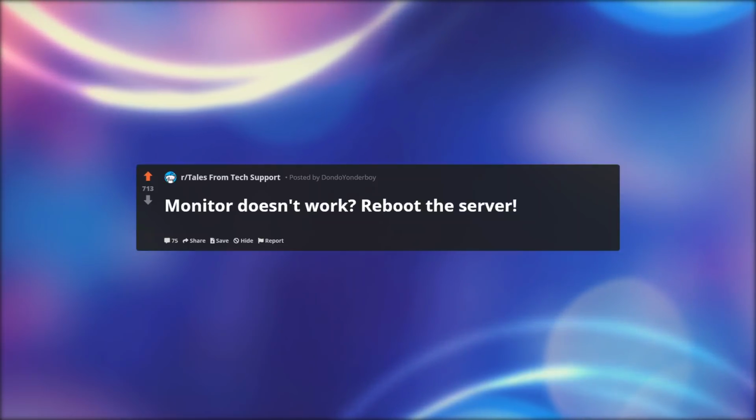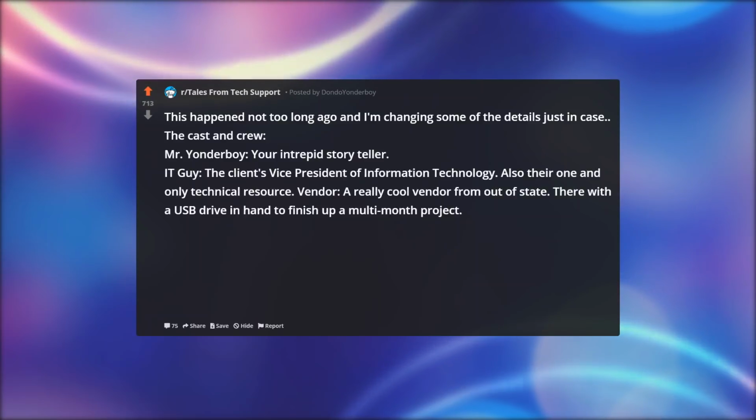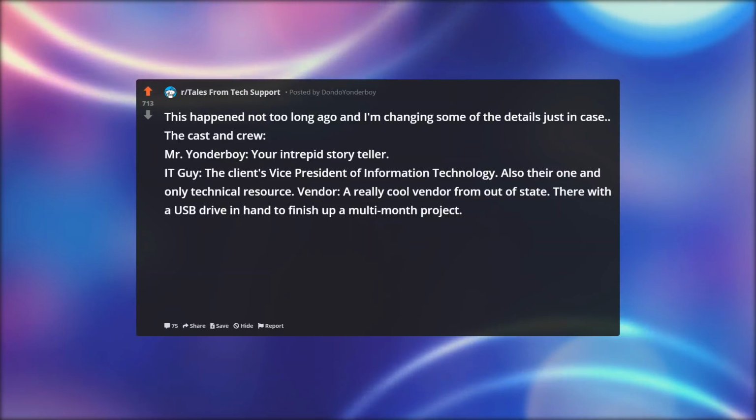So let's get started. Monitor doesn't work? Reboot the server. This happened not too long ago, and I'm changing some of the details just in case. The cast and crew: Mr. Yonderboy, your intrepid storyteller. IT guy, the client's vice president of information technology, also their one and only technical resource. Vendor, a really cool vendor from out of state, with a USB drive in hand to finish up a multi-month project.